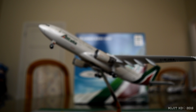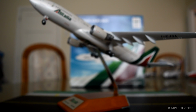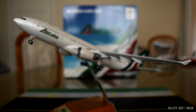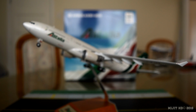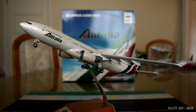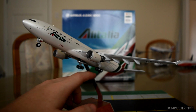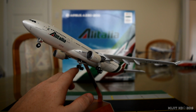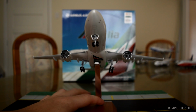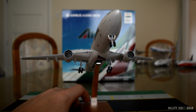Alright. These gears are not magnetic or removable in any way. They are fixed, so it's not a bad thing, but I do wish sometime in the future that JC Wings and Gemini will introduce magnetic removable gears for the A330s, because it's about time we had removable gears for the A330s. And I'd say even the A320s. I mean, the 737s have even got them.